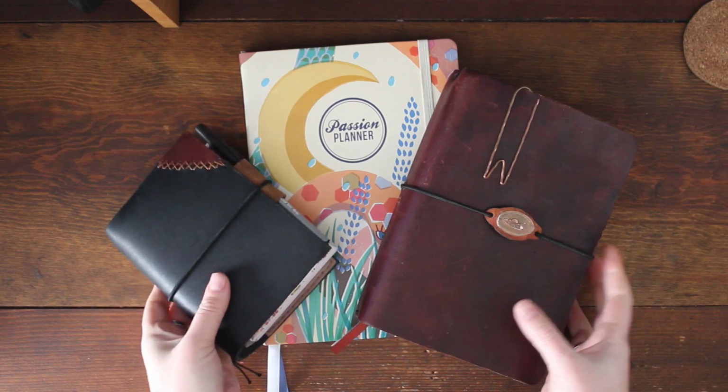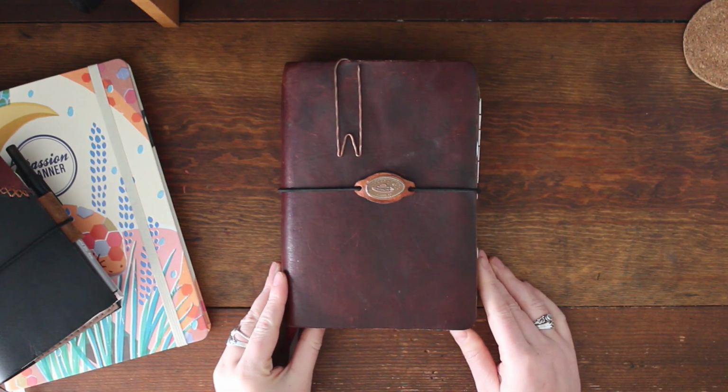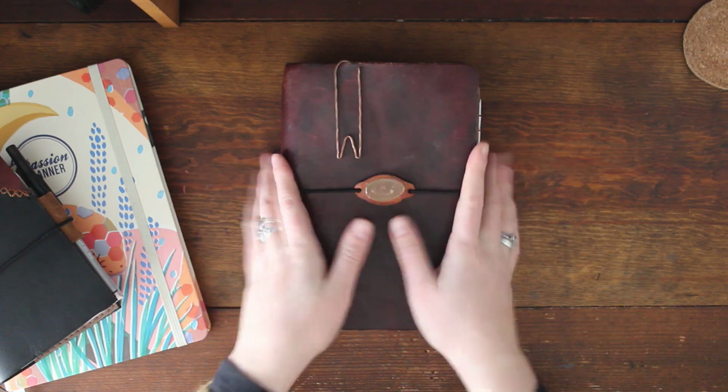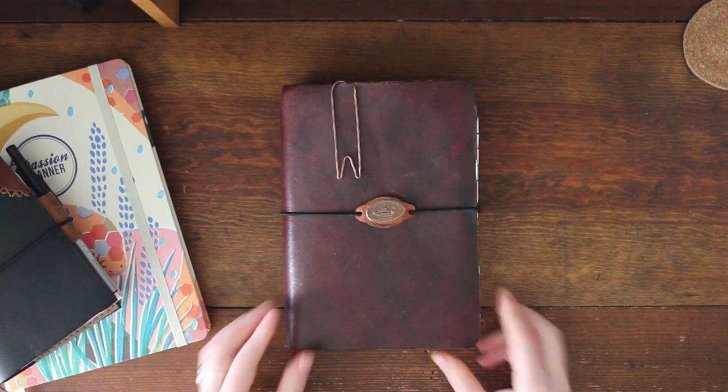So first, to start off, I don't think anybody's too surprised by this, but I have my traveler's notebook. This is one that I've made, which there is a video of. I'll link all these down below. But this is a traveler's notebook that I keep a bullet journal in with a couple additional signatures.